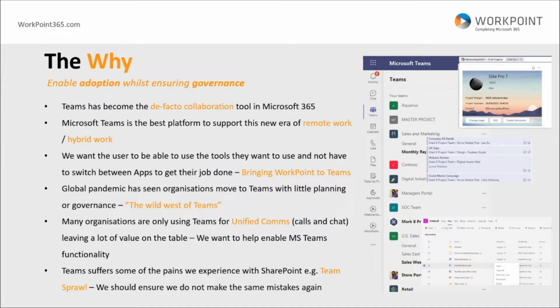Some people like working in Outlook, and we have a very strong story around Outlook. I suggest that you have a look at some of our previous webinars on WorkPoint Express. But again, people are now using Teams more and more, and we want to make sure people can stay in Teams and do what they need to do from a WorkPoint perspective in Teams. But we also build a layer on top of Teams to provide that governance and provide that control, and by doing that, also enabling adoption.